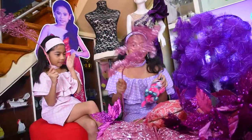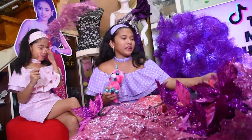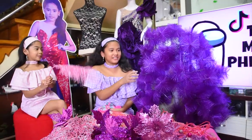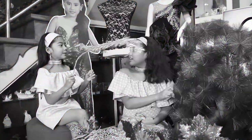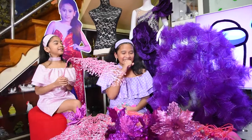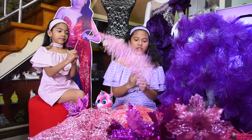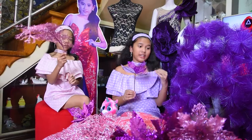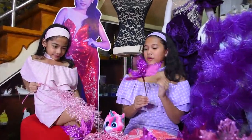Ow! Sorry. And we have lights, pink lights. Princess' favorite color. And we have, what do we call this? Christmas tree. And it's color green. No, it's purple. Sorry. Yeah, it's purple. And we have a flower here that is color purple, my favorite color. And the color that I am wearing now. Mine is pink. Yes, Princess' favorite color.